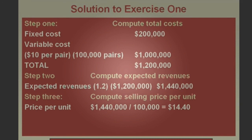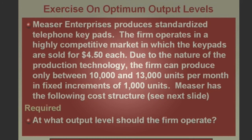The final issue is how to maximize profit. What's the best output to maximize company profit? If a company produces less, that's bad because you lose market share. If you produce more, that's bad because you got to stick it in a warehouse and holding inventory costs money. The only way to explain this is to give you an exercise. So here's an exercise in front of you.